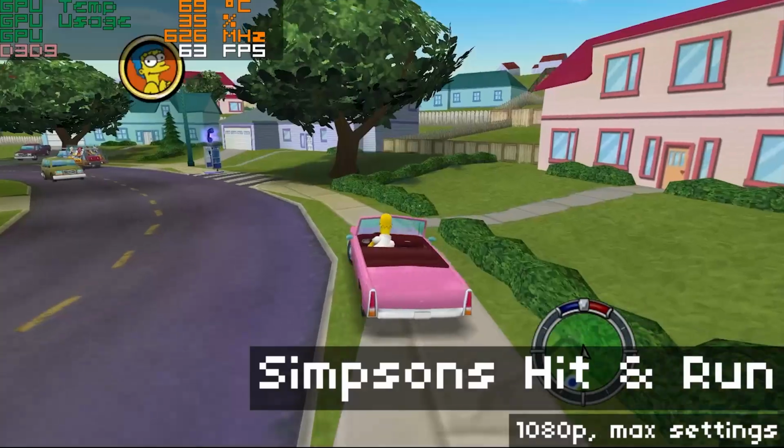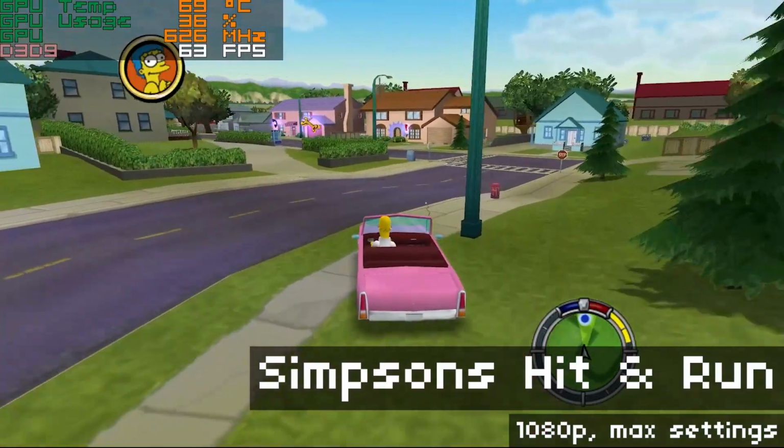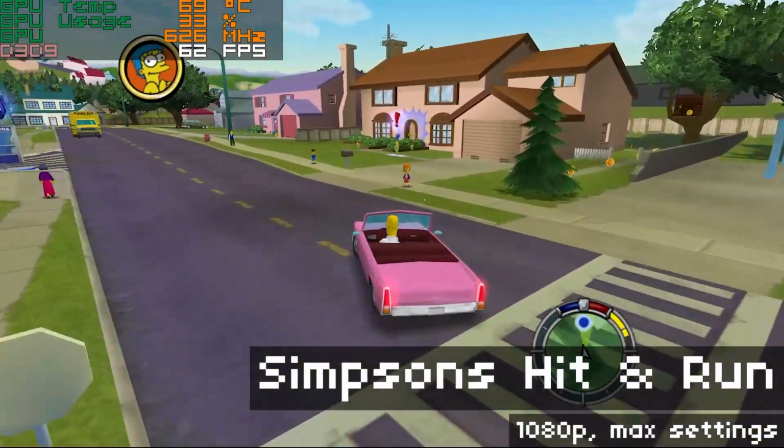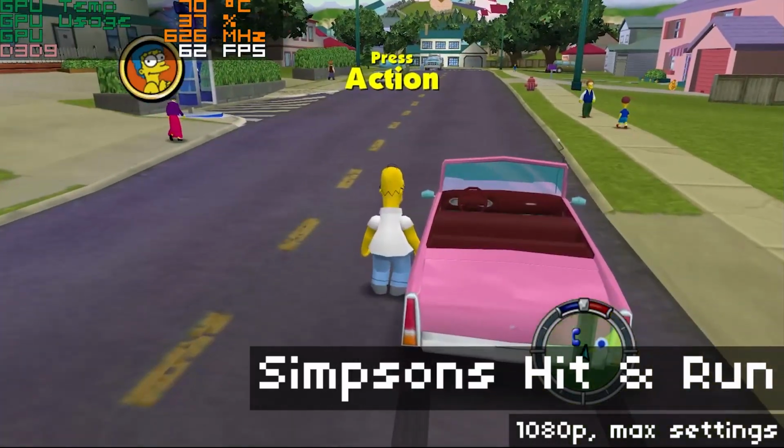Uh-oh. Welcome. And then I tried Simpsons Hit Run, which I just had on my computer anyway. This is a good game from about that same generation. Runs great, as you could say. Wasn't part of the deal.